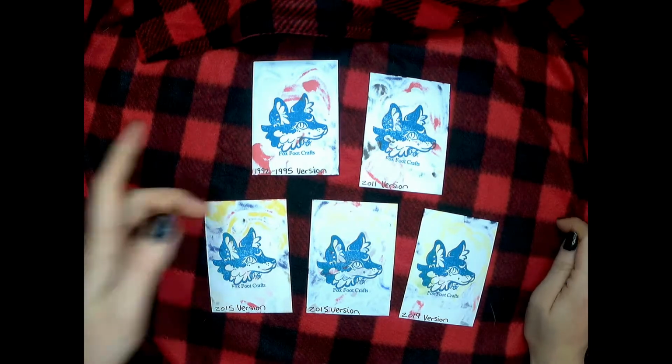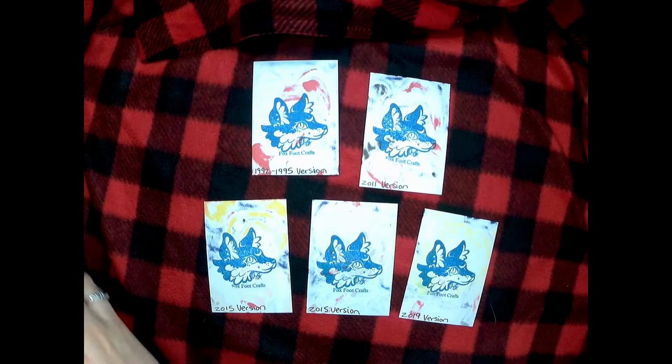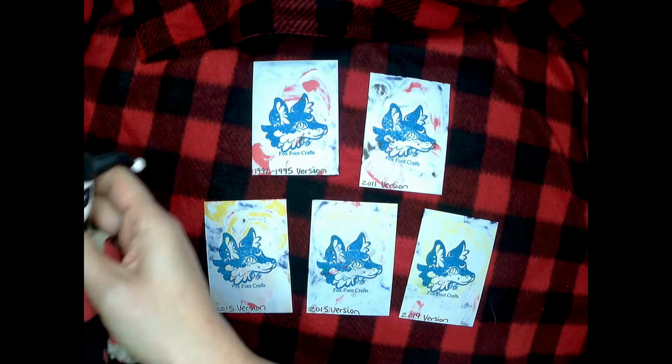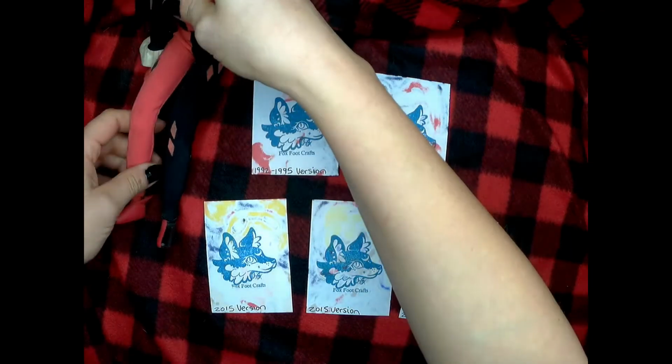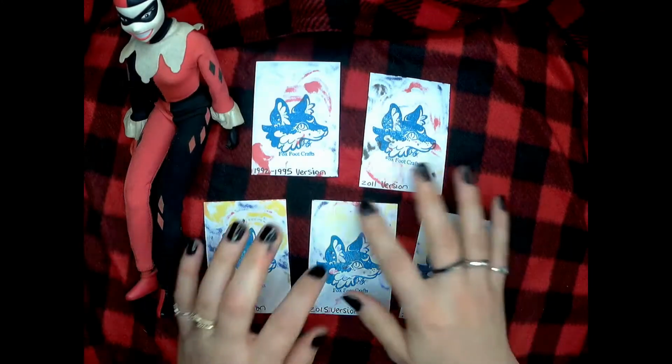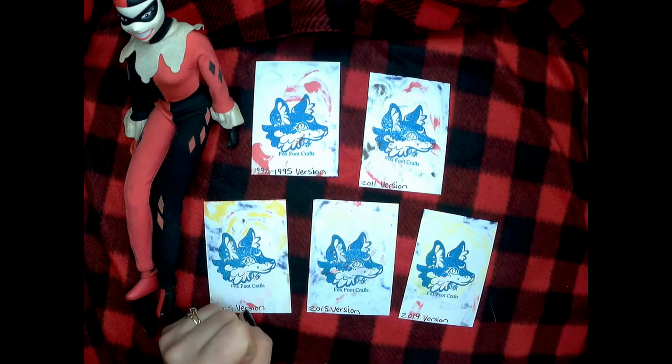This set is going to be featuring a 5-card set request of everyone's favorite, Harley Quinn. I have the cards here completed, so we're going to go through and do our time lapse on them and show you guys the big reveal.